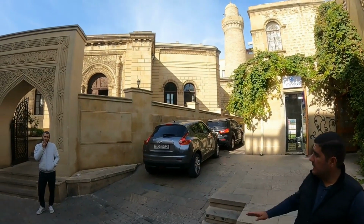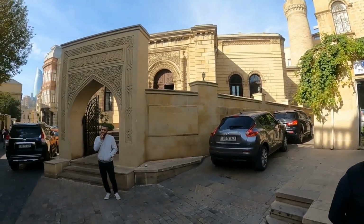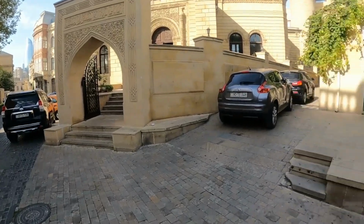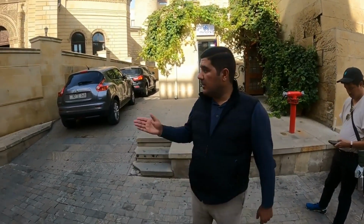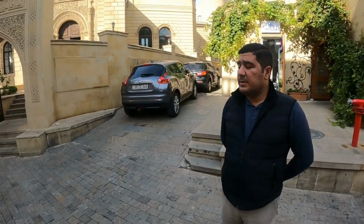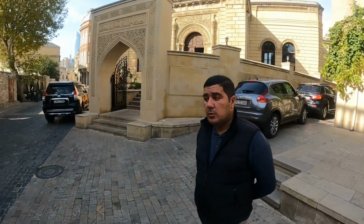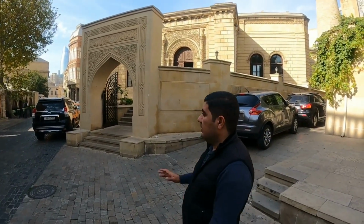From here you can see the most famous mosque of the old city, which dates to the 12th century, but during the earthquake and the attacks on the old city, the building was damaged, and the last renovation, from 1899, was funded by the charity of Hacı Şikali Dadaş, who was a famous Azerbaijani merchant and trader.